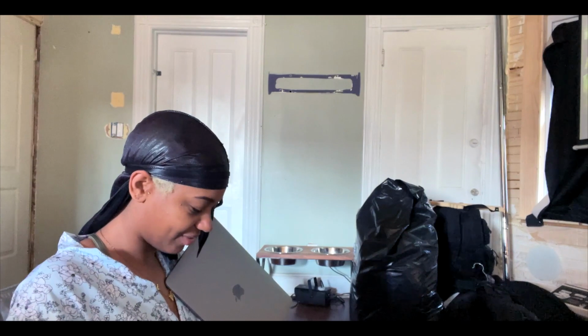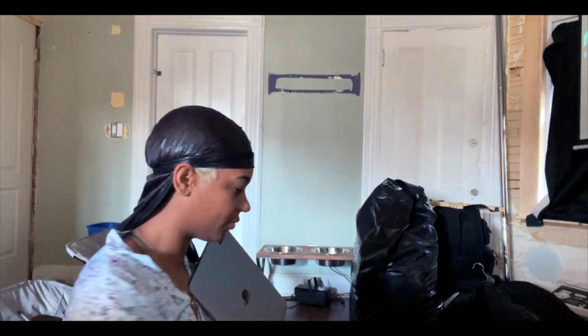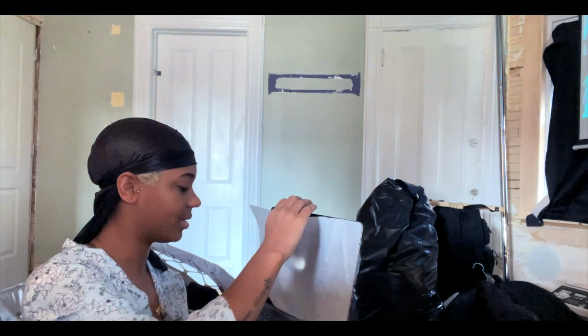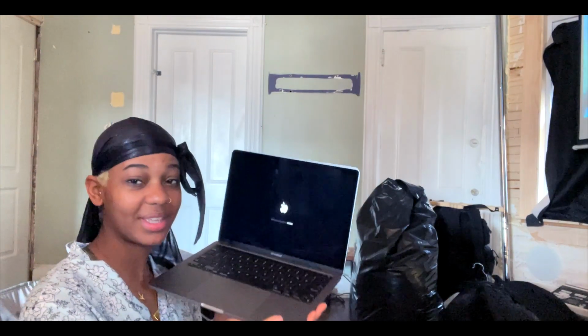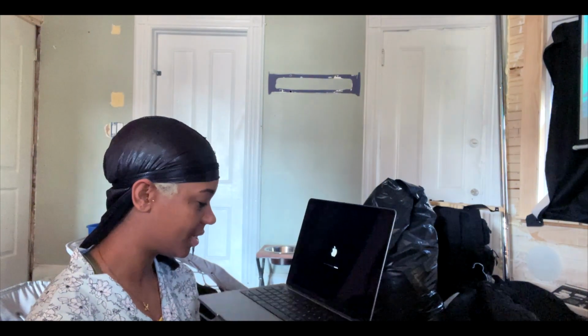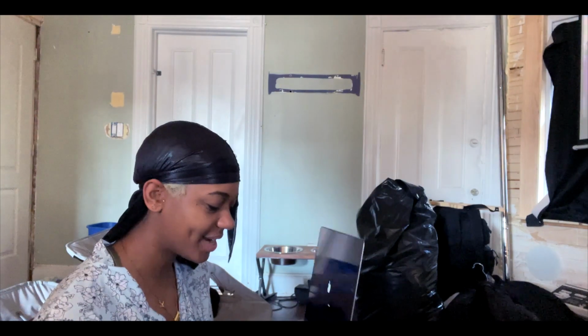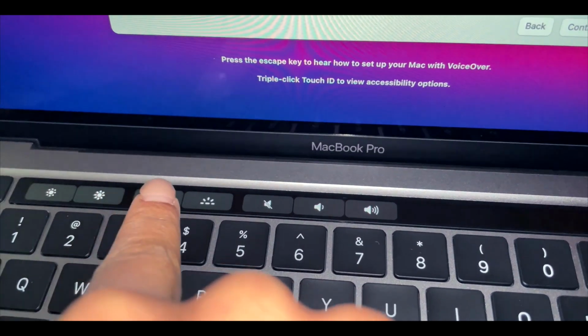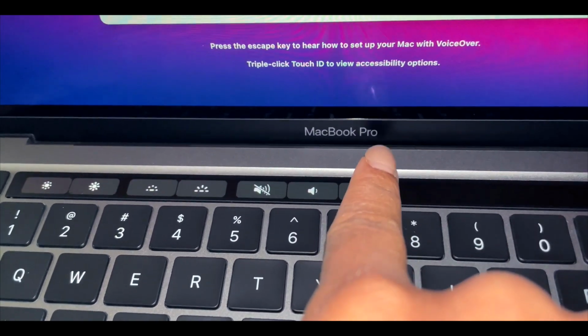Oh my god. I'm like a kid right now. It turned on automatically. It started everything automatically. All I did was lift it. Oh my god, look at it. So this thing changes. Let's touch.